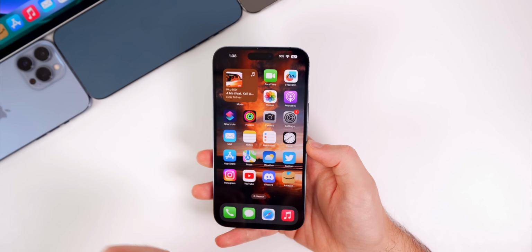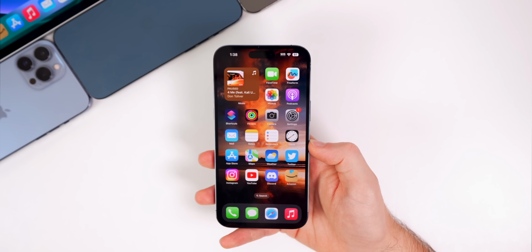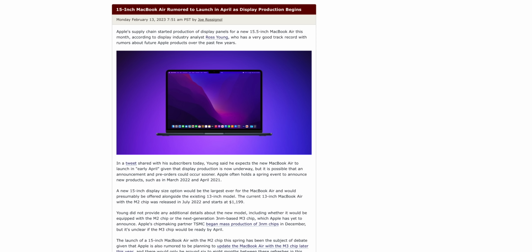Okay, so if there's not going to be a headset at the spring Apple event, what can we expect to come within the next 2 months? Well, more new Macs, of course, and one of these new Macs expected is a 15-inch MacBook Air, according to both Ross Young and a recent DigiTimes report.